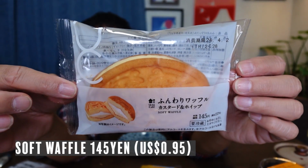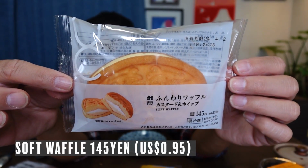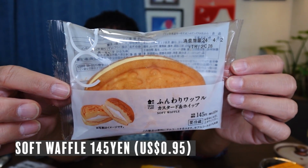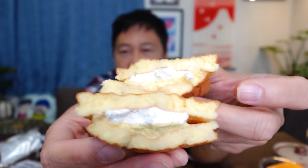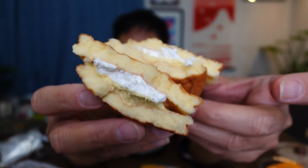This is a soft waffle with whipped cream on the inside. My mother chose this. There's actually a custard and whipped cream on the inside. Let's break it in half. And that's what it looks like. First of all, the waffle. It's more like a sponge. I think it's the shape that makes it look like a waffle. The custard and the whipped cream is very light.